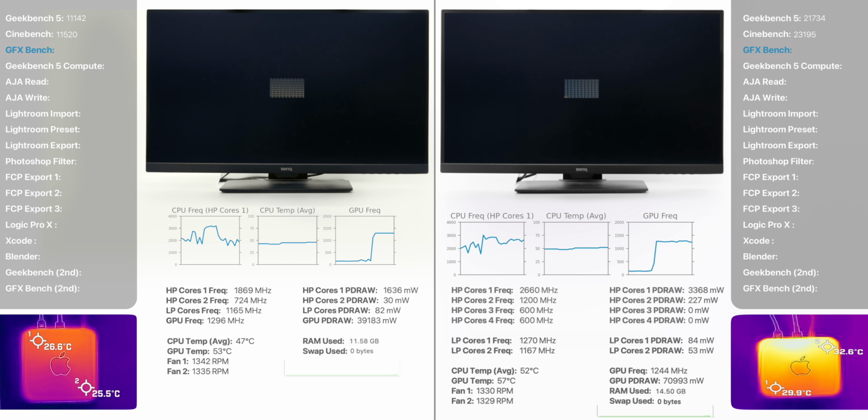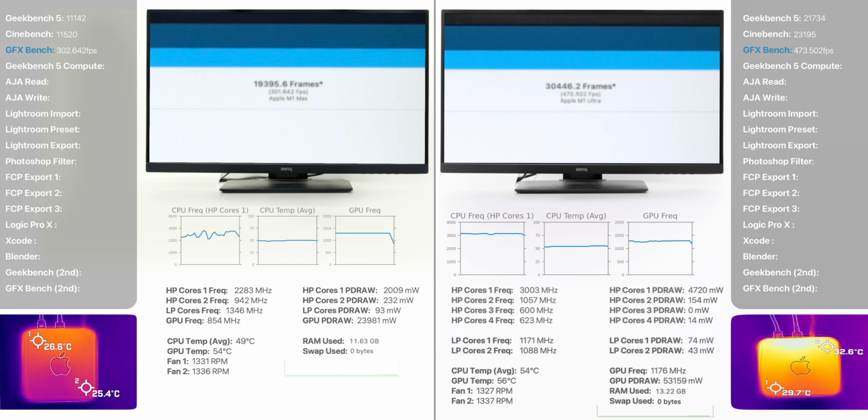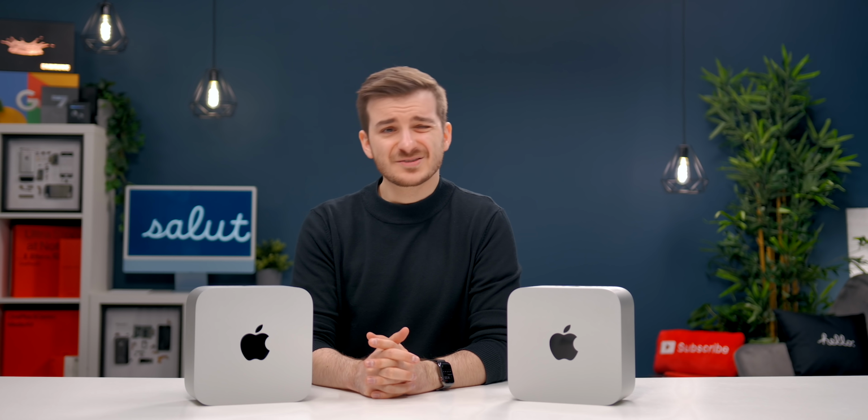Running GFXBench off screen, I noticed that the M1 Ultra's GPU frequency was very spiky rather than the more consistent clock speed that the M1 Max was getting. The temperatures on the GPU were once again higher on the M1 Ultra, and in terms of the power draw, the M1 Max's GPU was drawing 39 watts, while the M1 Ultra was drawing about 72 as its highest. Looking at the results, the M1 Max got 302 frames per second, while the M1 Ultra only got 473. That is only 56% higher as opposed to the 200%, which is what we should have gotten with double the GPU cores. So this is very disappointing.